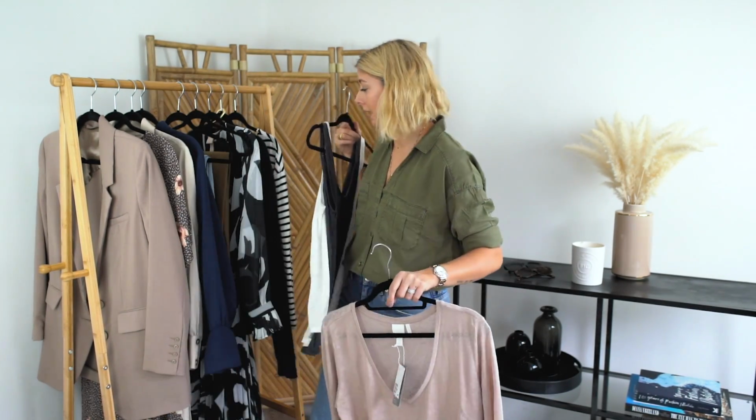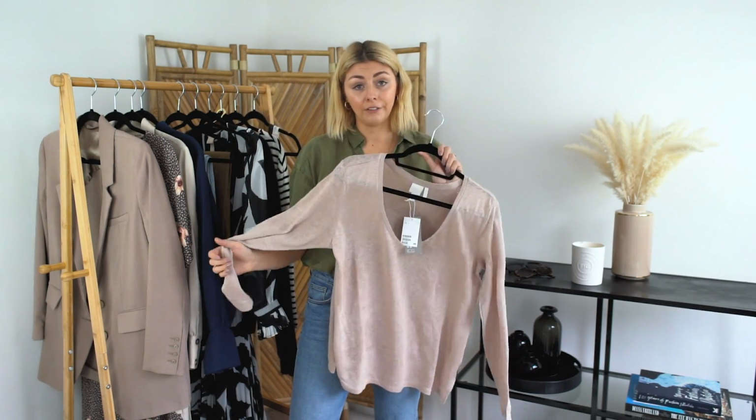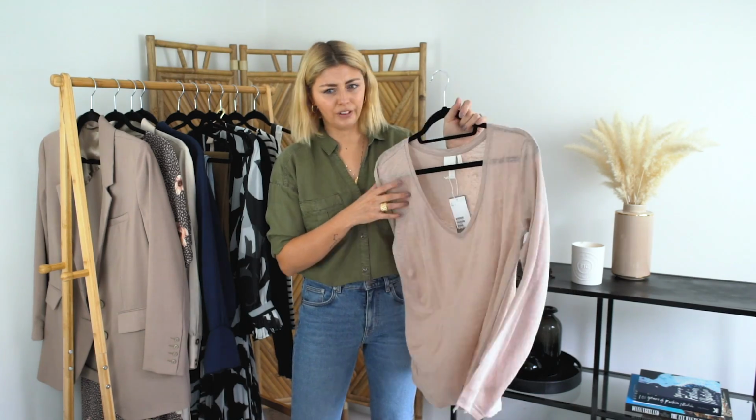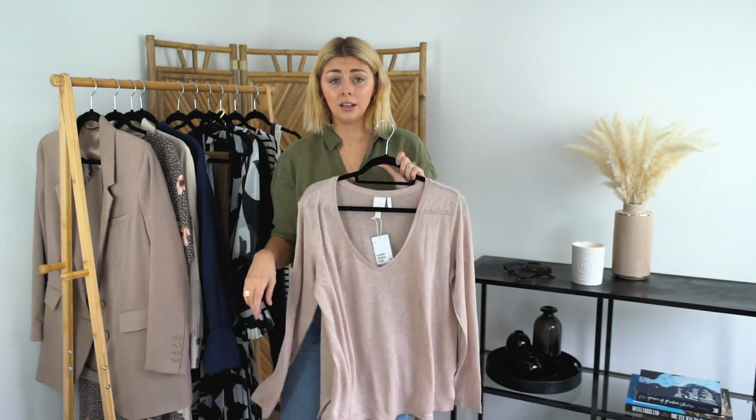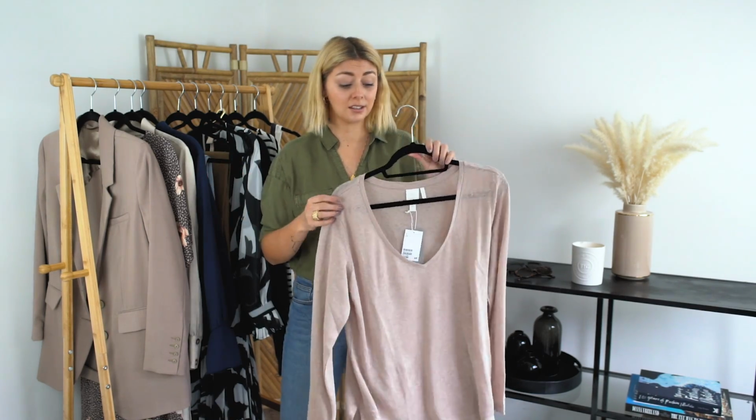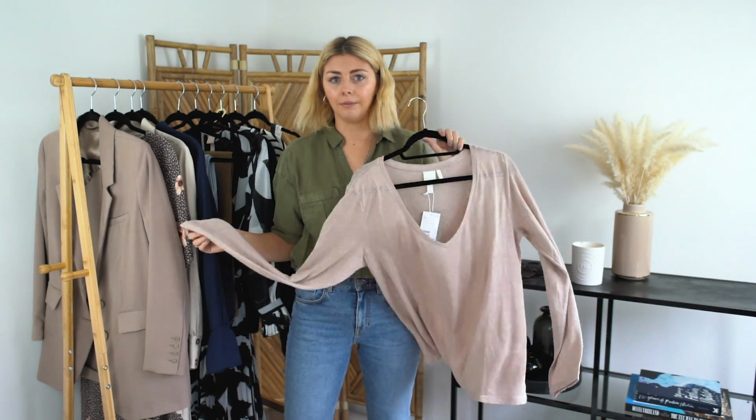Need a bit of an iron, but I've only just got them out of the storage tubs. So I thought I would try a slightly different basic, and I went for this long sleeved one. This is in a beigey colour. Massive colour of the season, by the way, which is very fortunate for me, seeing as I love a bit of beige. And yeah, let's give it a try.